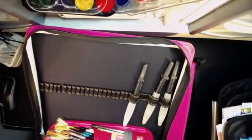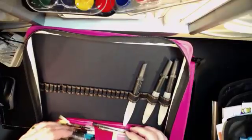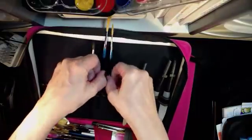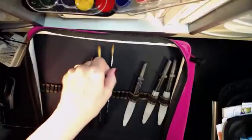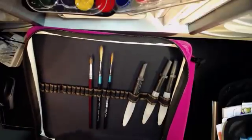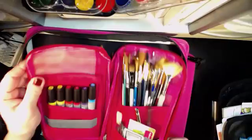I have a little water spritz that I've just taken out. I could put my brushes in here. Yeah, you could put your brushes in, keep them all nice. That would be quite nice, that, and then I could repurpose this.